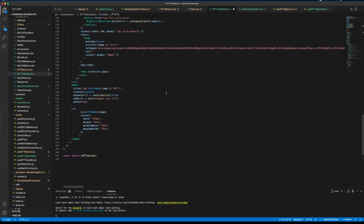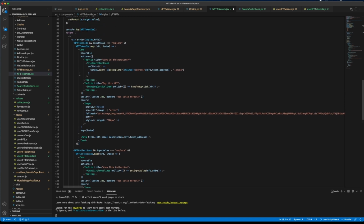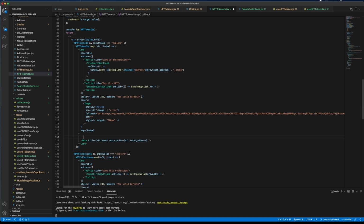And down here where we render all the NFTs, when we're not on the explore page, right here we can add a badge dot ribbon with a text saying buy now, and color, let's just say green, because green indicates you can buy. Very nice. Green, and then we can close that as well. Badge without ribbon. Very cool. Oh, that's good. Nice.